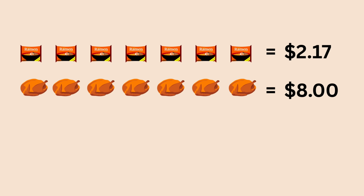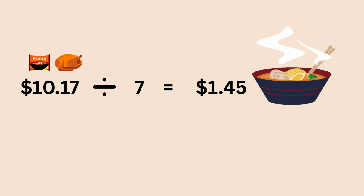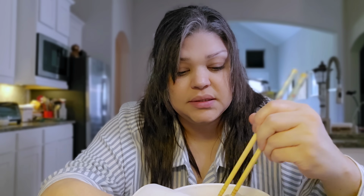I got mine for $5. Now, what we're going to do is add that, and we get $10.17, and we're going to take the $10.17 and divide that by 7 days a week equals $1.45 per meal each day, whether it's lunch or dinner, a delicious bowl of ramen. So the rotisserie chicken, when it's frozen, you can pop it into the microwave, thaw it, but it does get hot when you're working with like really hot water here.